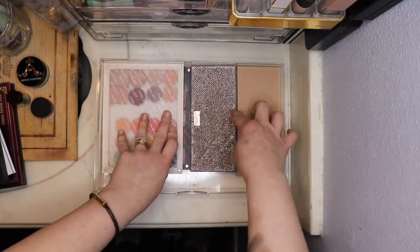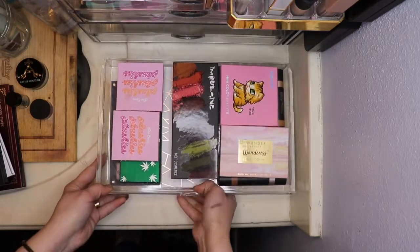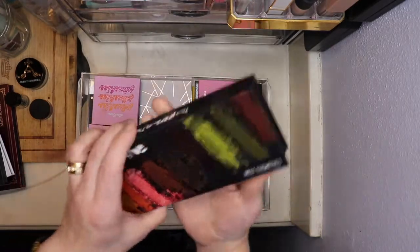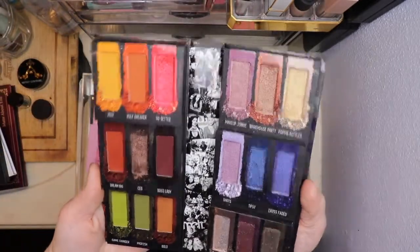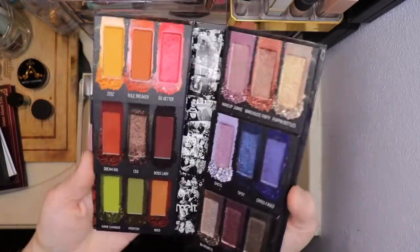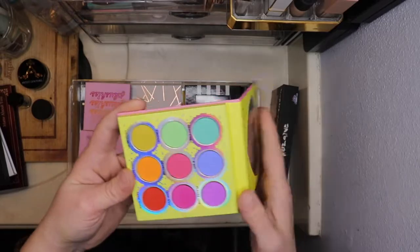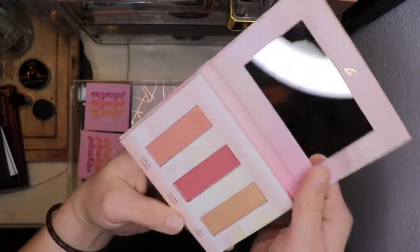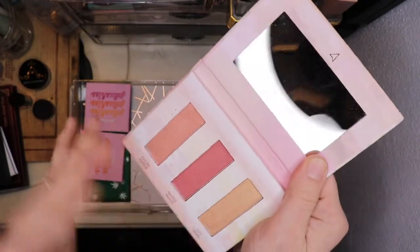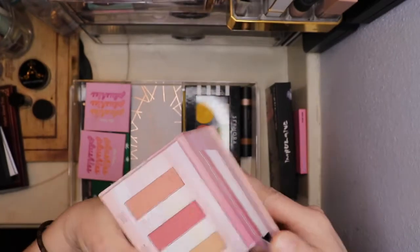Oh. Nope. Next drawer, right off the bat, not getting rid of the Melt Impulse palette. Impulsive. Definitely not getting rid of this. Love these shades. I just got this. I have yet to really play with it in depth. This is something I think was from a BoxyCharm, maybe. I just really love these tones, but I never reach for this. So I'm gonna let this go.